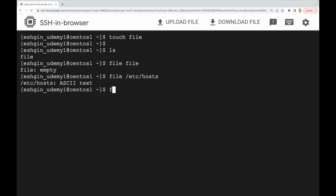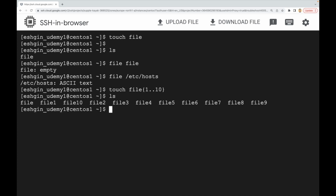You can use the touch command, give your file name, and then put curly brackets. Let's say that our files will start from 1 to 10. So I'm going to use 1, then 2 dots, and then just write 10. If you press enter, it just created the files from file 1 to file 10. If you do ls, you will see that all the files are here.